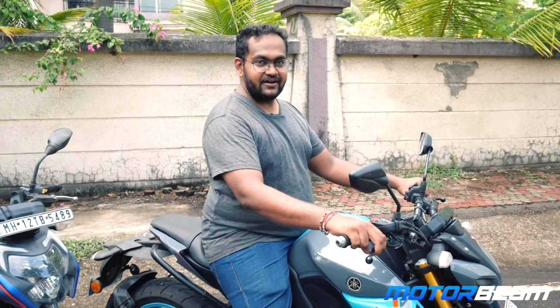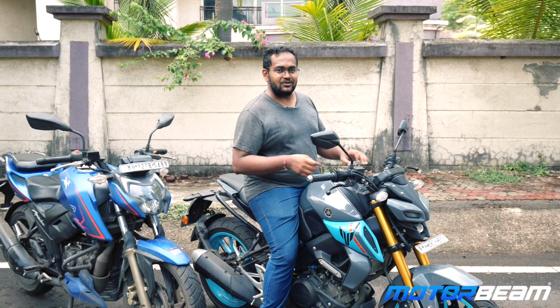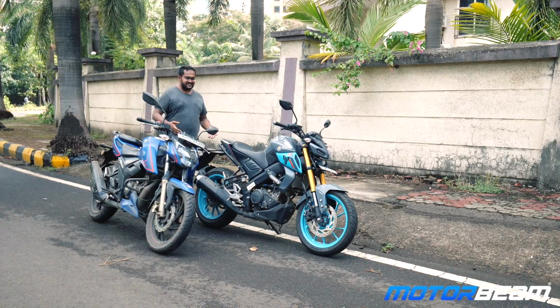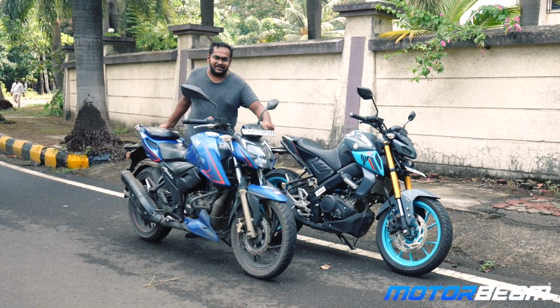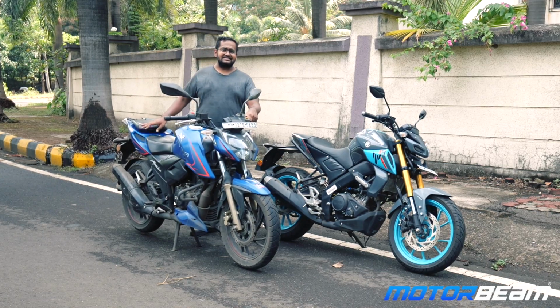But on the MT, you sit very upright. On the Apache, you lean in slightly because the handlebar is not really a handlebar, it's like a clip-on unit mounted on a unit there. You might even see right now that the Apache is leaning a bit too much because of the stand structure that's there. But then there's a beneficial thing here, that you get a main stand on the Apache that is missing on the MT.